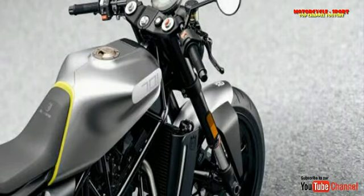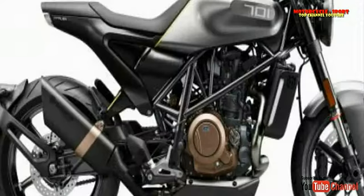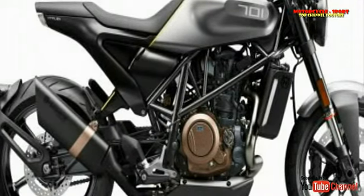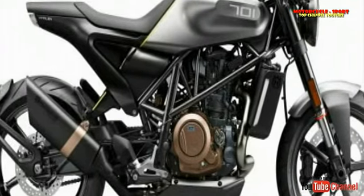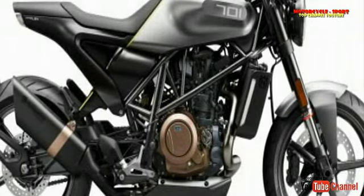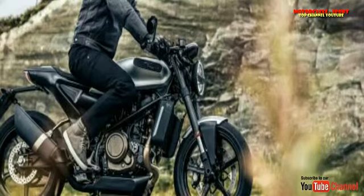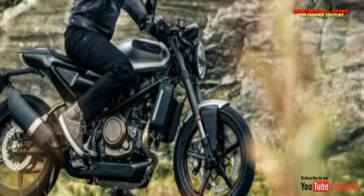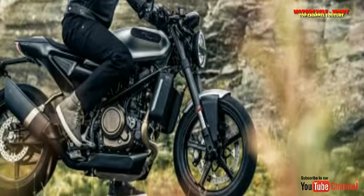Husky's trellis frame is bookended by a 43mm inverted fork and rear monoshock, both from WP. Brake calipers are Brembos with switchable ABS from Bosch. Riders get the rest of the modern treatment too: ride-by-wire, traction control, and a slipper clutch. The whole package weighs about the same as a 690 Duke at 346 pounds.